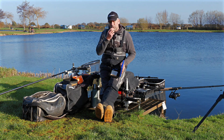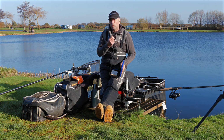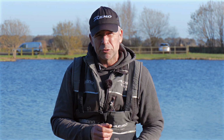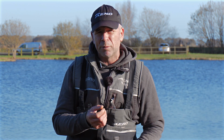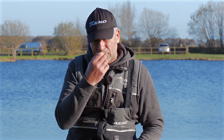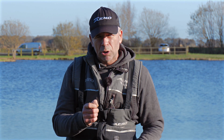The hook drops and you get a very, very clean hook hole with bread. And this is why it's very rare, unless you're unlucky to foul hook a fish with the bread, that you lose fish with the bread, simply because of that principle that it breaks off the hair quick and it gives you that ultimate hook hold.